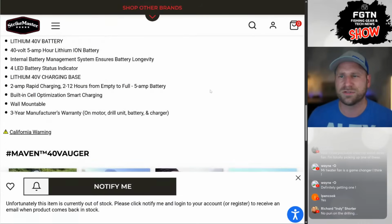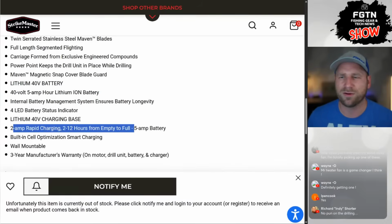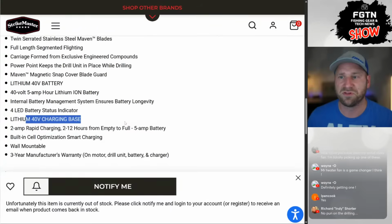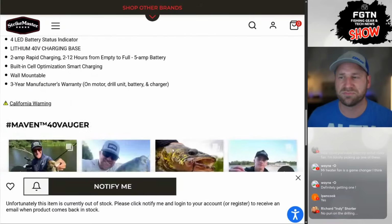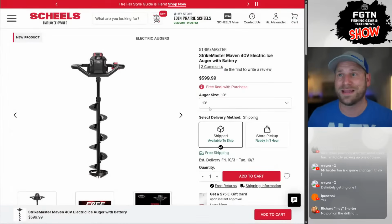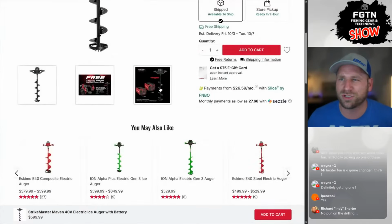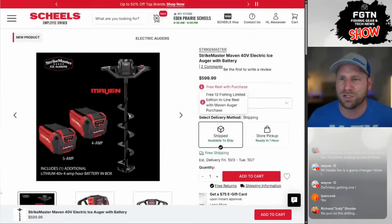This is what I thought was interesting. They talk about it comes with a 40 volt, 5 amp hour lithium ion battery, and they talk about the 2 amp rapid charging and the 40 volt charging base. That's what they talk about. Here is where it gets interesting, because this is what I heard from somebody at the company. Every one of these, Shields has it as well. They've got a deal going right now where you can get a free 13 Fishing limited edition inline reel with the Maven auger purchase. My recommendation is don't get it yet.